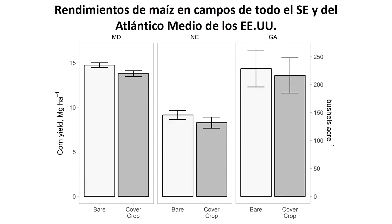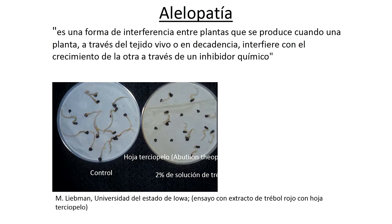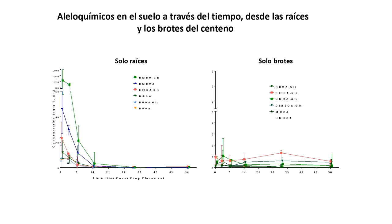And so why do we think that we may have seen that? We have a couple of ideas. I don't think that it's allelopathy. A lot of people think that allelopathy can play a very important role in affecting weeds and maybe even impacting our cash crop. But it turns out that allelopathy doesn't have a very big effect, and it really doesn't have a very big effect on our large seeded cash crops.